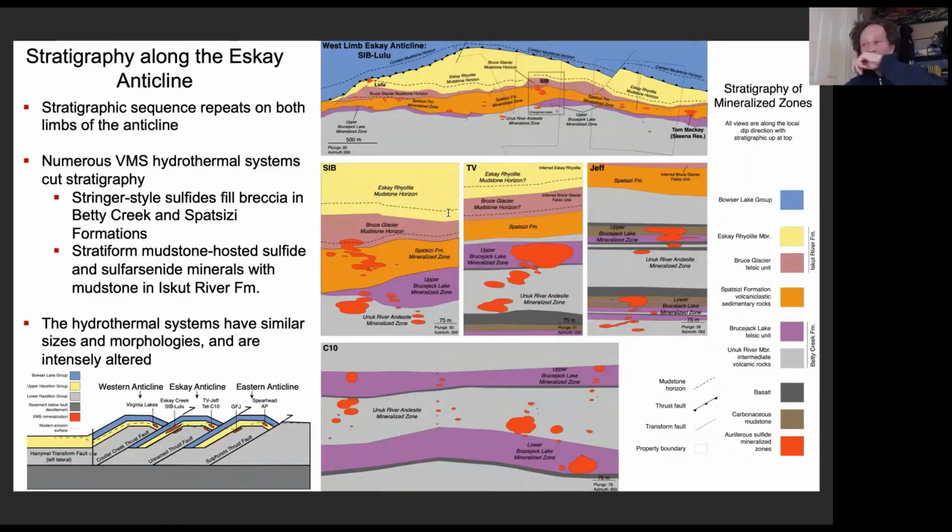So talking about property-wide stratigraphy now, we've been able to show that we are stratigraphically in the same horizons as Eskay Creek. Not only do we have evidence for the contact mudstone on our property, though we haven't drilled any mineralization on the contact mudstone yet, but when we get into these lower stratigraphic levels, we do have our Lulu zone, which is at the same stratigraphic horizon as the lower mudstone at Eskay Creek. And then we have our Bruce Glacier mudstone horizon, which we see some examples of along strike corresponding to the lower mudstone at Eskay Creek.